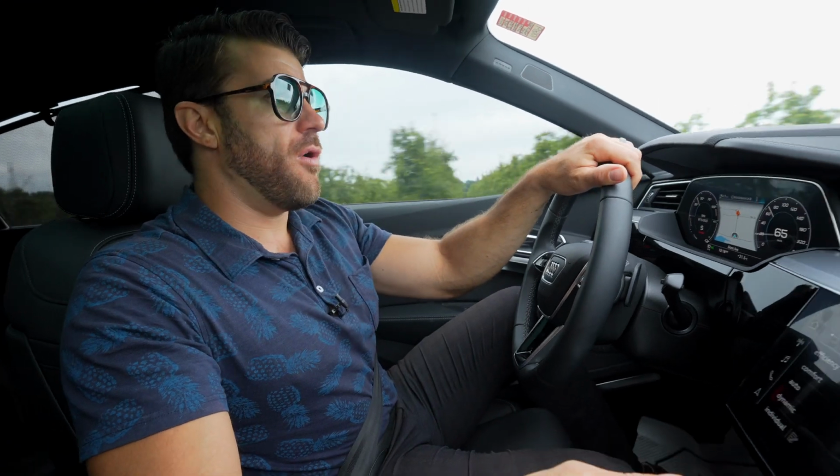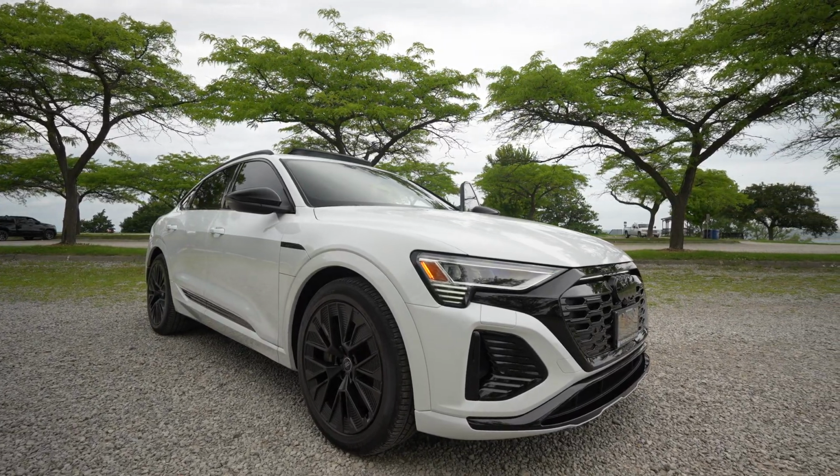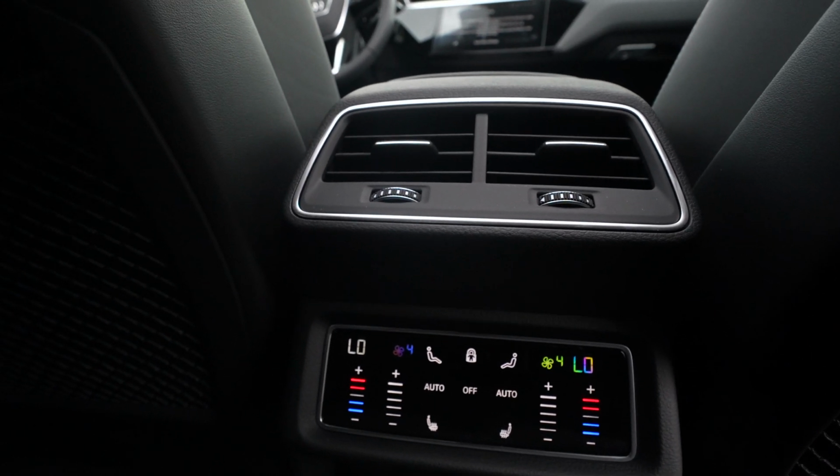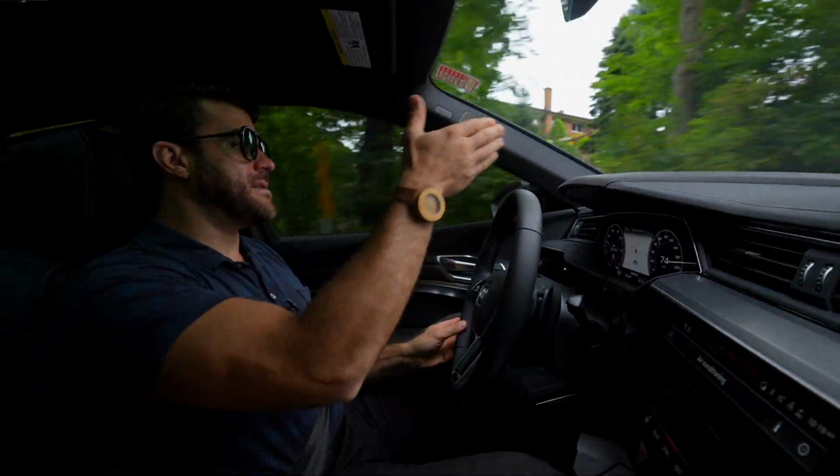You also have the My Audi Connect, which is on your phone, so you can remote start your car. You can get the heating and air conditioning going before you get in right from the phone, and that's using the My Audi app. No heads-up display in this one, but it is optional.